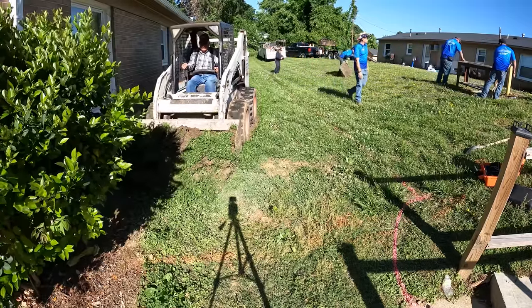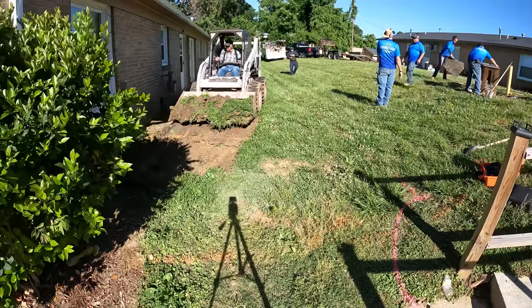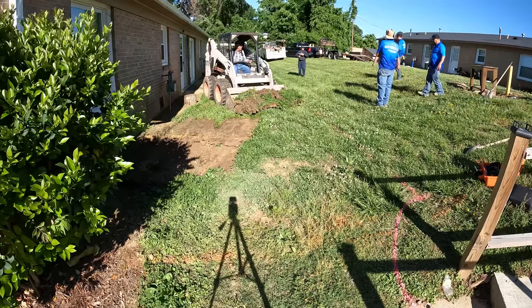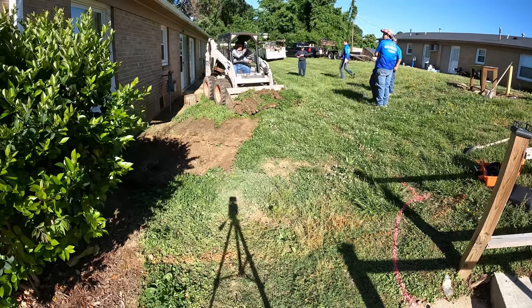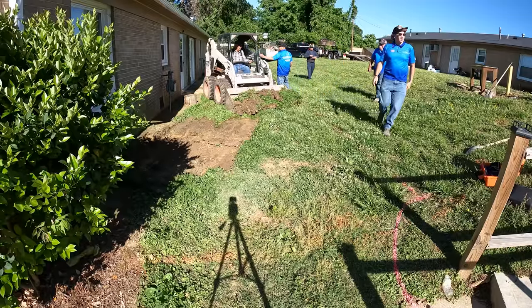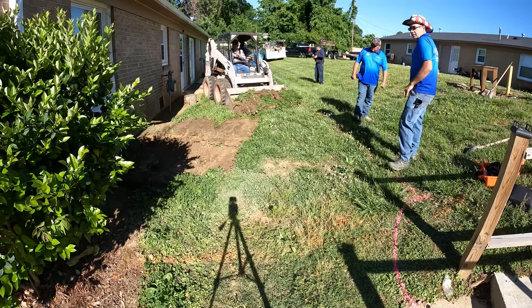So again, we're going to do concrete here, and we're going to do a channel drain along the concrete because we have virtually no fall, and then we're going to wrap it around the building. That's not only going to collect the water, the concrete's also going to form a waterproof barrier up against the foundation for us.